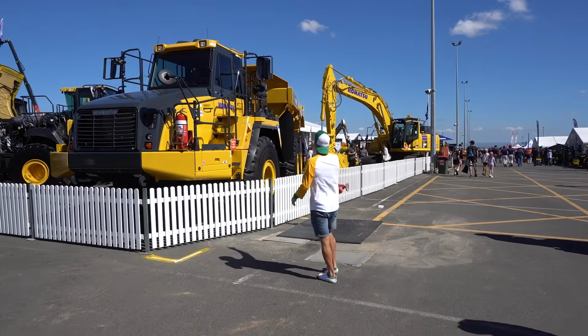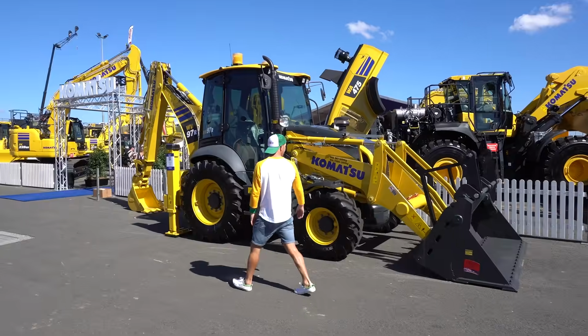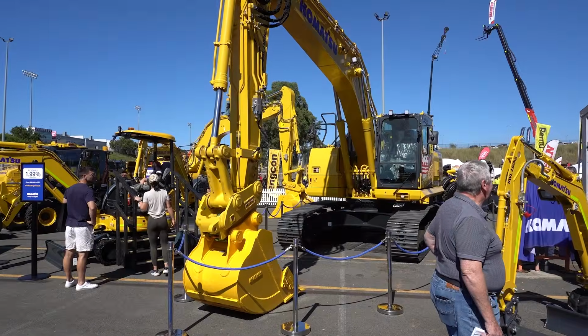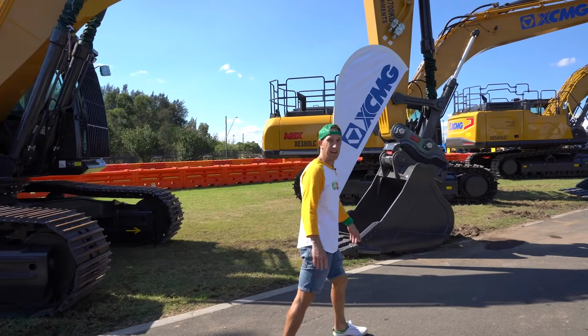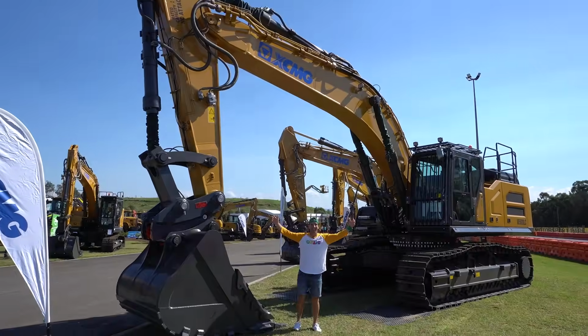Look at the size of this guy. They are really big. Look at that bad boy. And they just seem to keep getting bigger and bigger and bigger.